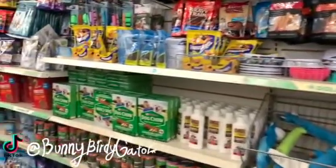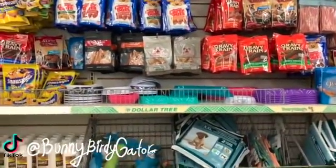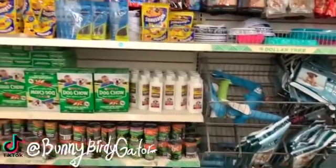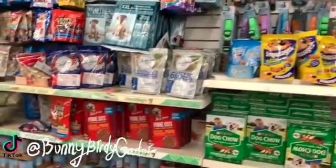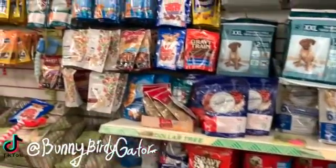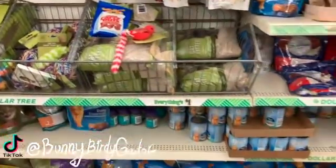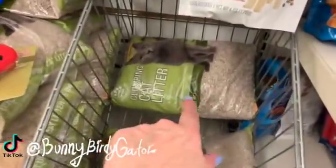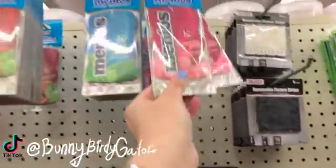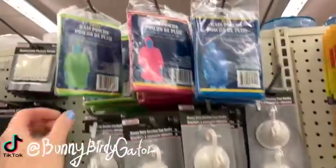Last time I was here, they had name brand, not just Snossages or Purina, but they had a really expensive brand of treats. I think they were like $7 or $8 a bag. I'm not seeing them anymore, but it's always worth checking out because sometimes you can get some more expensive items here than you would expect. Cat toys, cat treats, little bags of litter, 5-pound bags. And these are still here, the cherry cool mint and bubblegum Mentos car air fresheners. We also have green, pink, and blue rain ponchos.